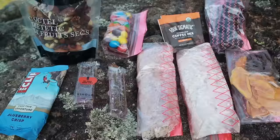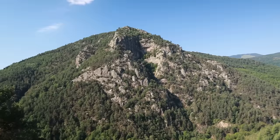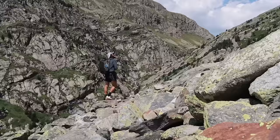So there's a general rule that 3,500 calories is what a hiker needs to eat in order to replace the energy spent hiking. And in this video, I'm gonna test that out. I've put together a couple of meals and some snacks, stuff that I would generally eat for 24 hours in the mountains. So we're gonna find out how many calories is in all of this food I have here and how much of it I actually need on a typical hike like this.